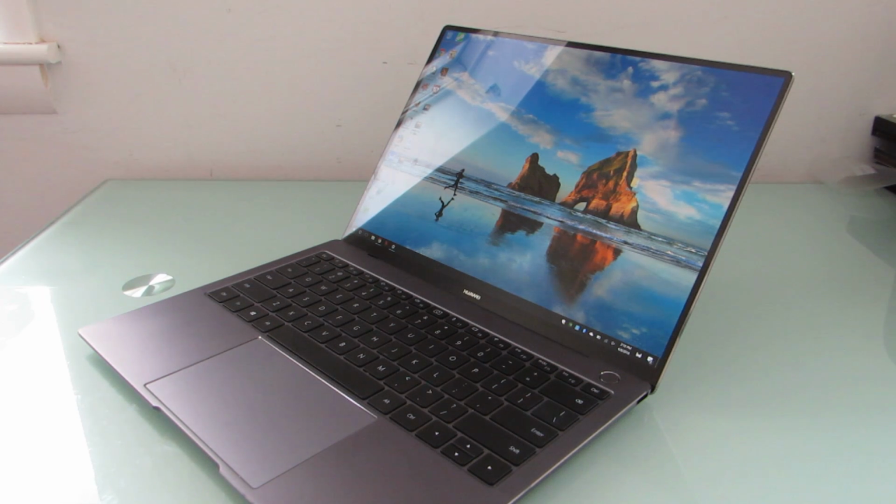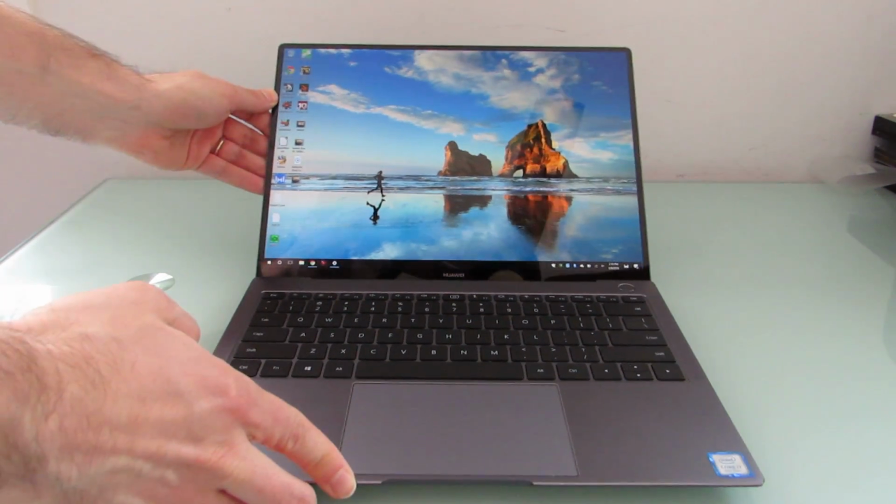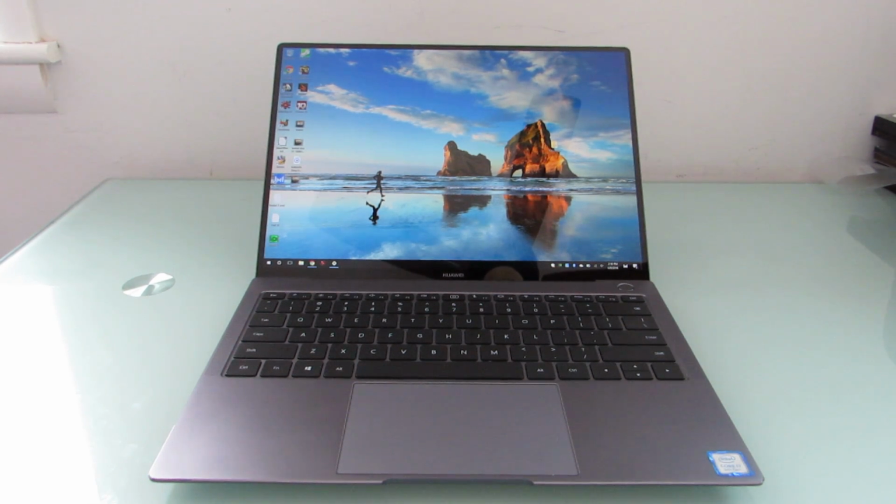If you are interested in a machine with pretty good top-facing and bottom-facing speakers, a fast fingerprint sensor, high-resolution display, good viewing angles, thin and light design, and premium specifications. It also does a pretty good job running Ubuntu Linux, at least with the out-of-the-box experience. You can check out another video that I've posted showing that.